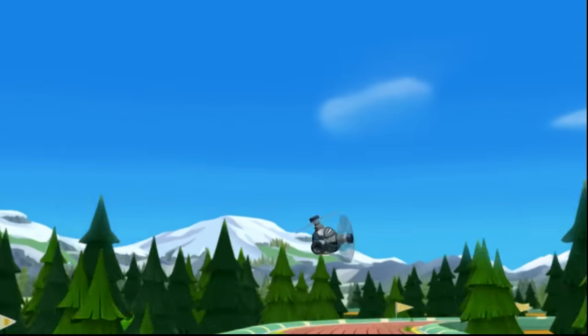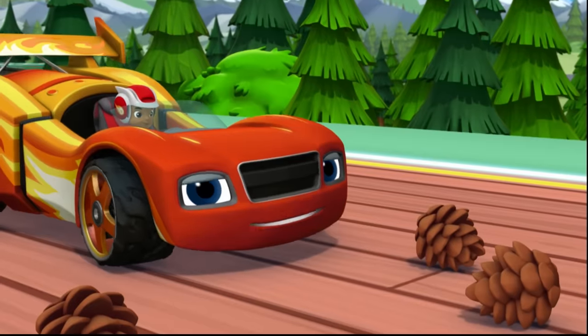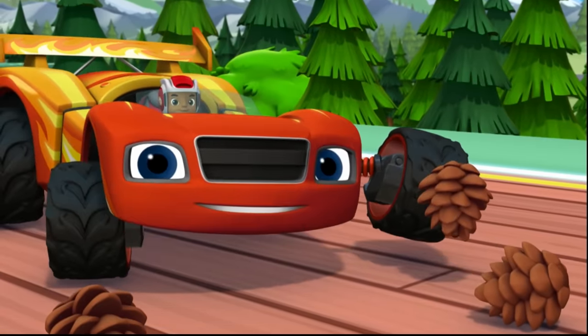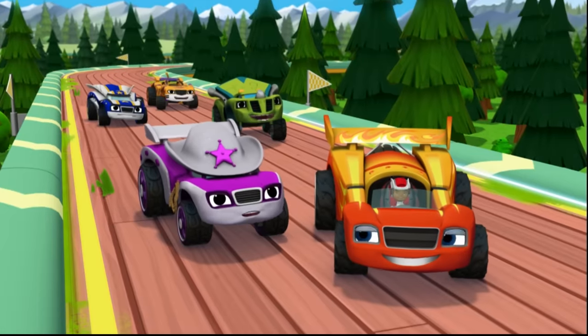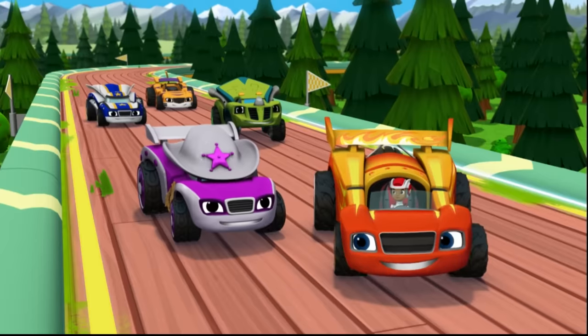Check it out! The slime blaster shoots slime out of those holes! But maybe we can block the holes with pine cones! Hey, slime blaster, catch! Yeah! Good going! Those slime blasters can't stop us! Come on!